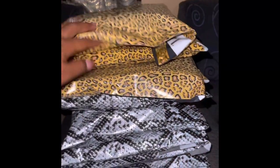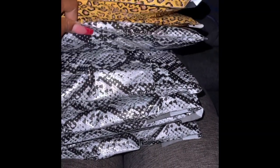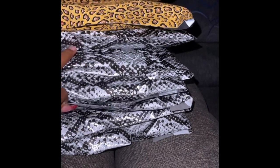And then I just put it in the mailer bag, and then I put the invoice on the inside as well. So, yeah. Orders on top of orders on top of orders. And this isn't even all. Alright, so no more around it.